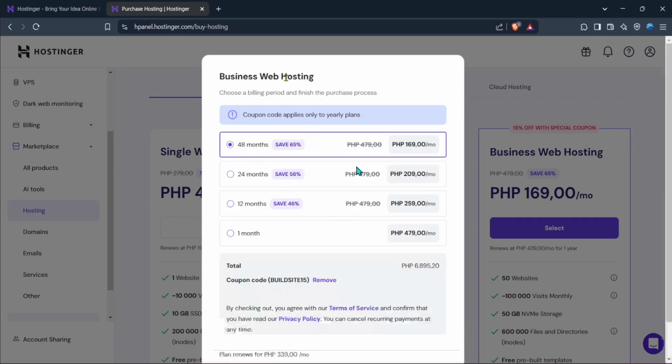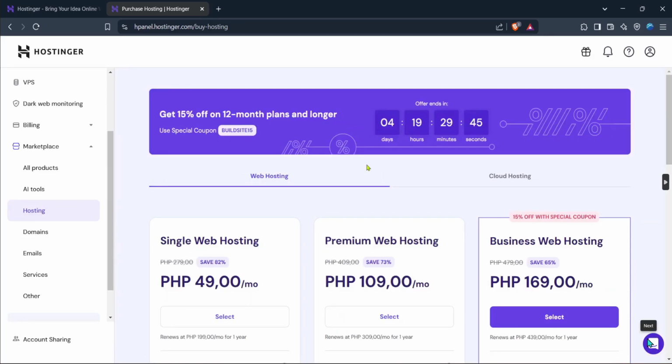Hostinger regularly updates its promotions, so even if a coupon expires, new ones are often available. You can check the official Hostinger website, their email newsletters, or trusted tech deal sites for the latest codes. And if you ever run into trouble during checkout or need help applying your coupon, Hostinger's customer support team is available 24/7 through live chat. They're responsive and can guide you step by step.